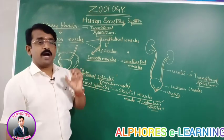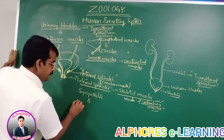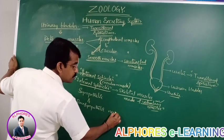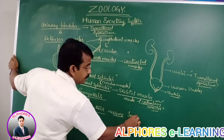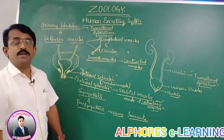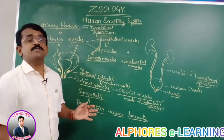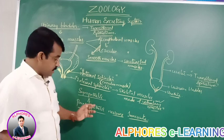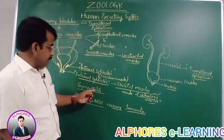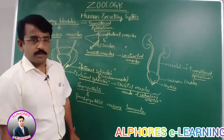The same thing takes place in the urinary bladder, where both sympathetic and parasympathetic nervous system neurons innervate the bladder and work against one another. As we have seen earlier, the sympathetic nervous system increases the heartbeat and the parasympathetic decreases the heartbeat. The urinary bladder is innervated by sympathetic and parasympathetic neurons, and they regulate the urine output.